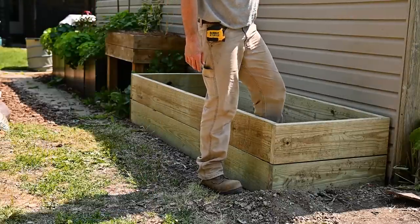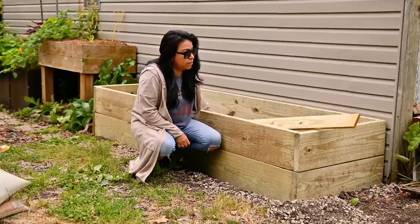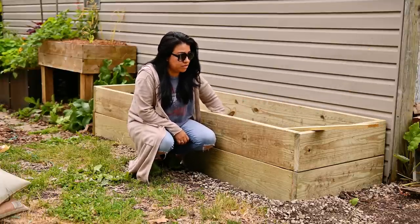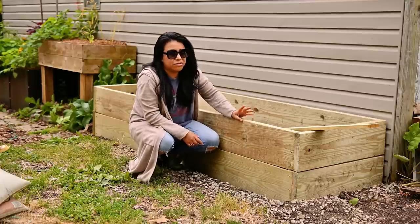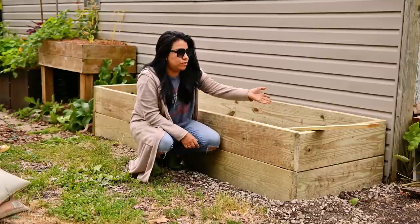The raised beds are not quite done just yet. There are a couple of pieces that my husband is going to put inside the beds to attach the bottom and the top pieces together. We ran out of screws, and Alexander went to the store and got the screws.